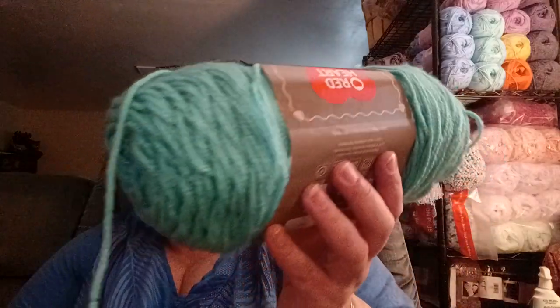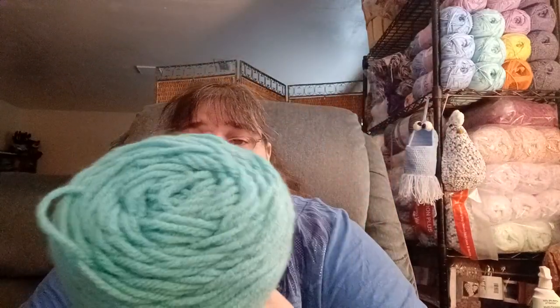The other thing I have in here is a Red Heart With Love in the colorway of winter green. It appears to be a full ball. It says it's got 370 yards in it, or 338 meters. It is definitely a 4-weight yarn. And this is what I have. And this one. So that's one.